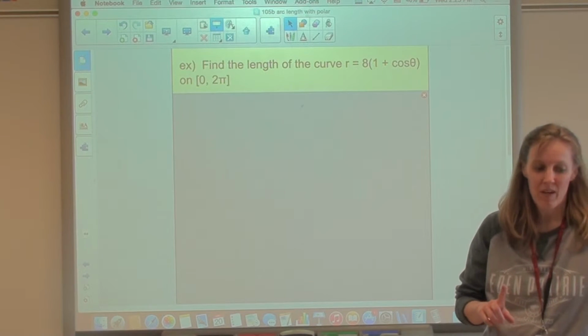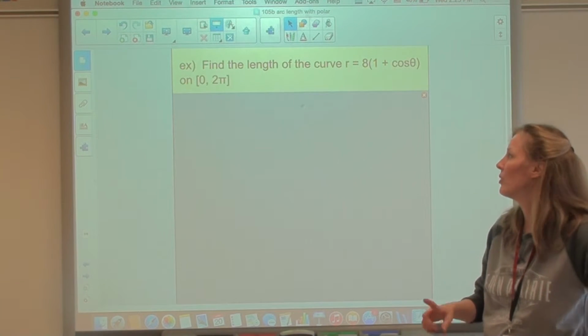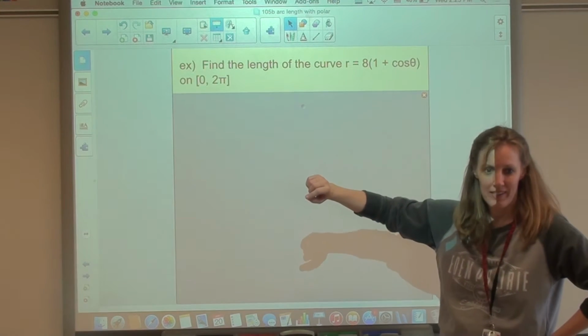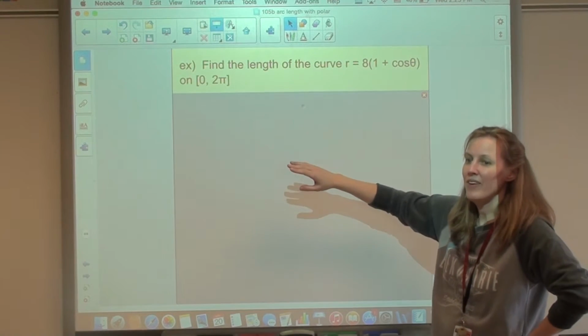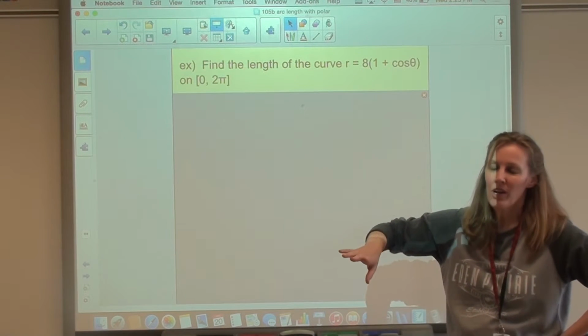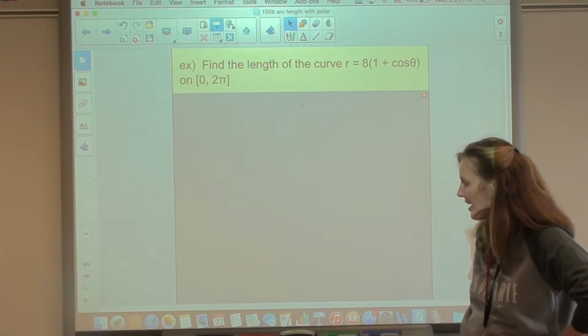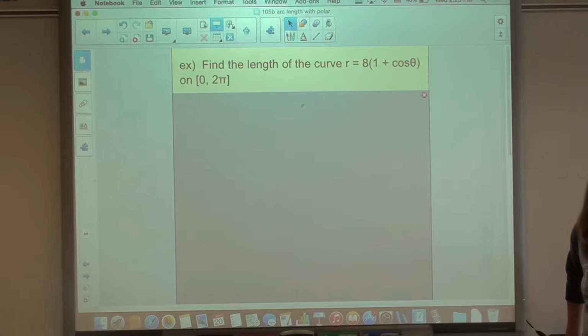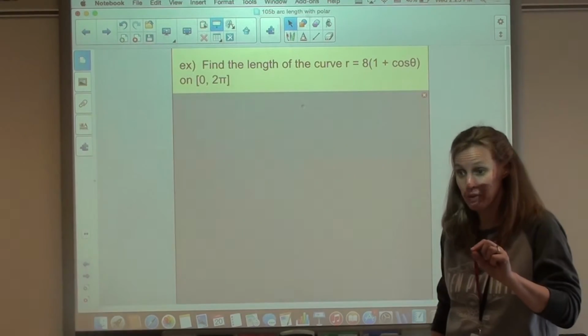Now, once you have your integral written down, there are some gotchas. Okay? Now, I'm going to make you integrate this by hand. It's one integral. I have not actually done this 0 to 2 pi, and I'm kind of curious if it works 0 to 2 pi. I did 0 to pi and doubled because it is symmetric, and you can do that. 0 to 2 pi can mess with you.